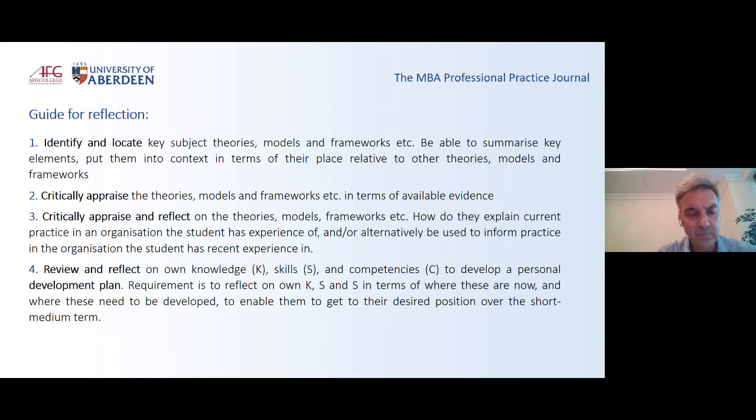Okay. So there's a guide for reflection. I've mentioned one already: identify and locate. You're not going to have to do this for every course, but you're going to select some and put together a portfolio of this sort of scheme of activities. So locate the theories, models, frameworks. What does that mean? It means you set them out.